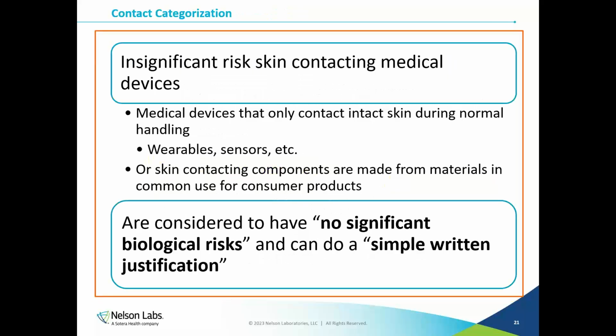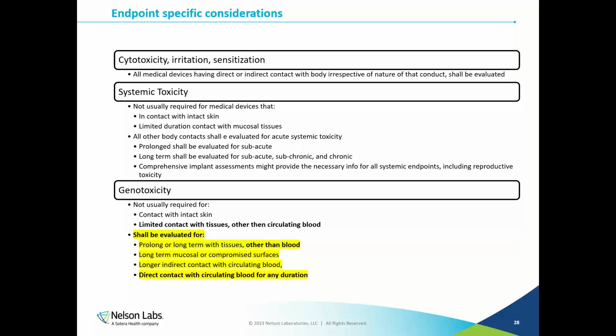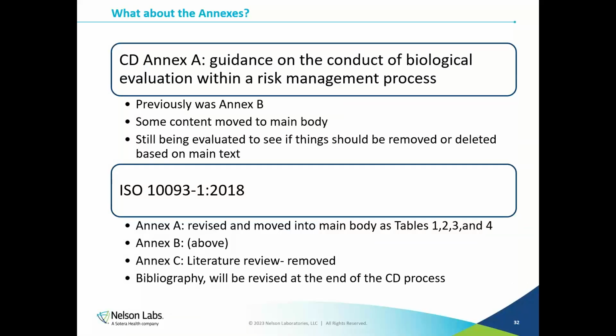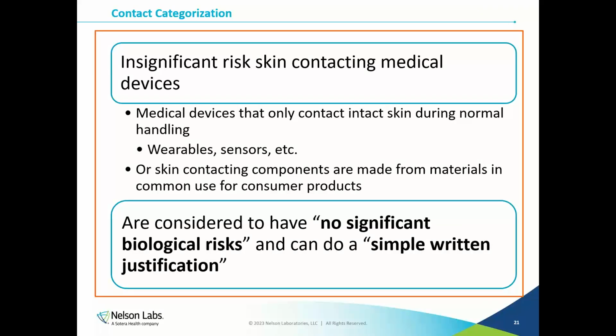So what I'm going to end with is a high note. In fact, later on down here, we have, in the standard, this FDA guidance, which is now in the standard, which talks about skin contacting materials. If you have those types of materials that are skin contacting, they are considered low risk, and you can just write a justification. Well, the standard is now putting that into the ISO, right? So now we have insignificant skin contacting medical devices. If your materials are ones that we touch every day, made out of consumer components, things like that, and it's only intact skin, then a simple written justification would be appropriate. So we're actually putting that in there.